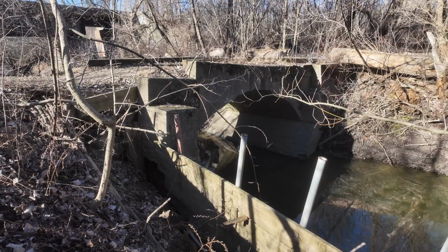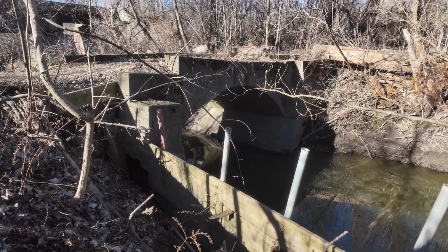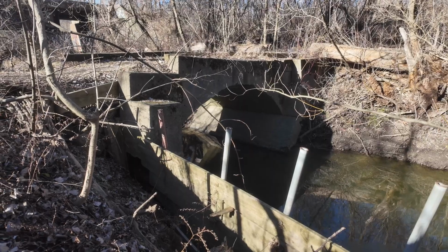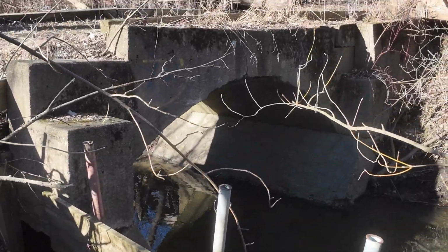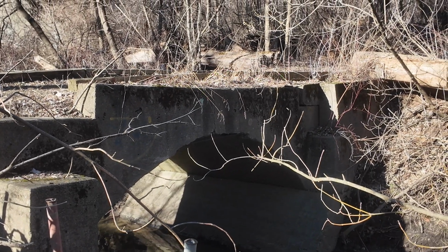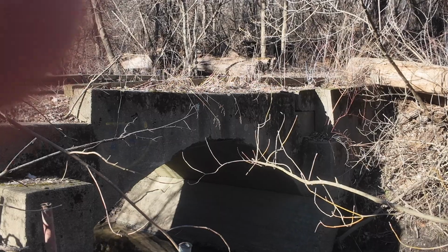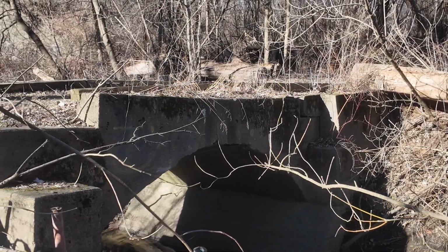It's kind of fascinating how these bridges are just out here. They obviously served a purpose because they're not going to build a huge concrete bridge for no reason. It's kind of weird if you look there, like the crack, like right in the center. I don't know if you can kind of see it. I think it's like right about there. Looks like it's cracking at the center.